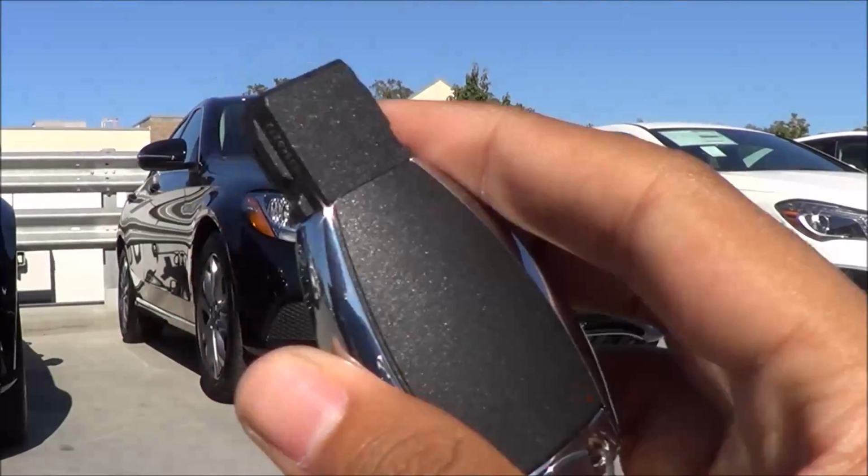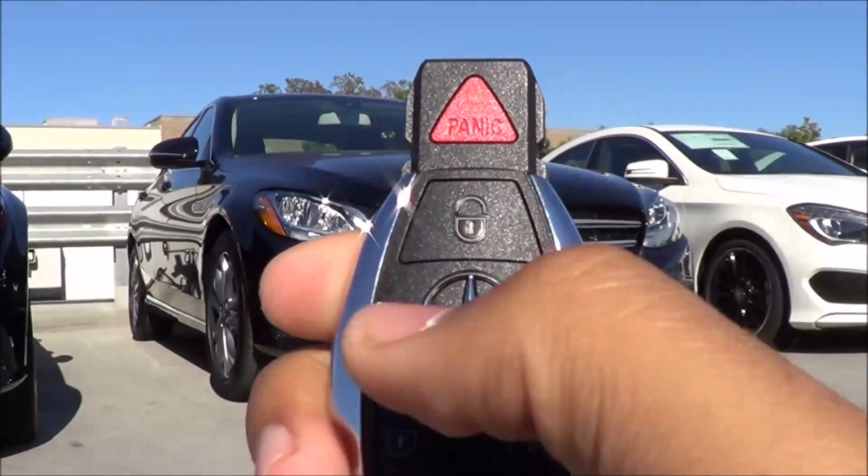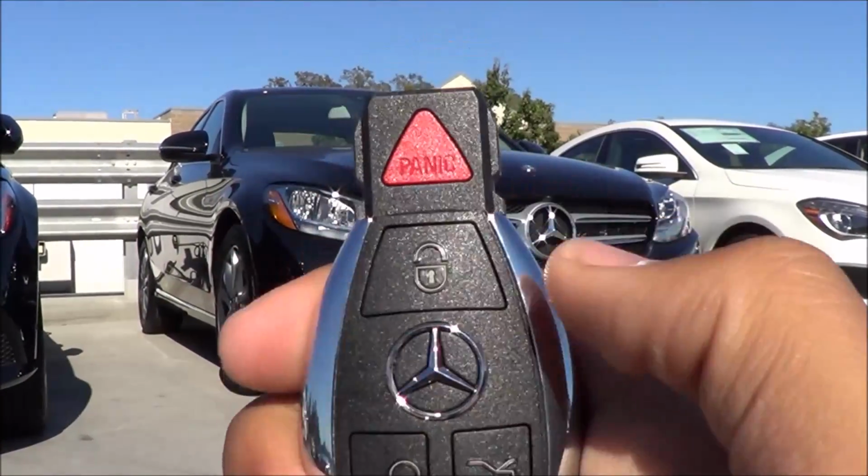Now, here goes the key fob design. Pretty stylish and high quality looking key fob design. We have your lock, unlock to release your trunk, and then your panic button too.